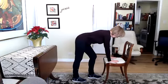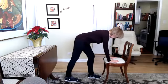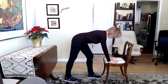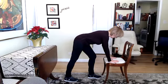Good. Coming into a little lunge. So take that right foot as far back as is comfortable where you can be on the heel of that back foot. Good. All right. Take a nice big breath in. And as you exhale, try to relax. Fingers are spreading wide. Press your fingers into the chair seat.